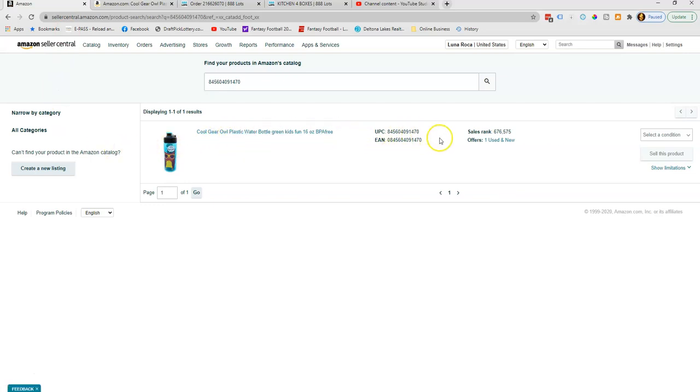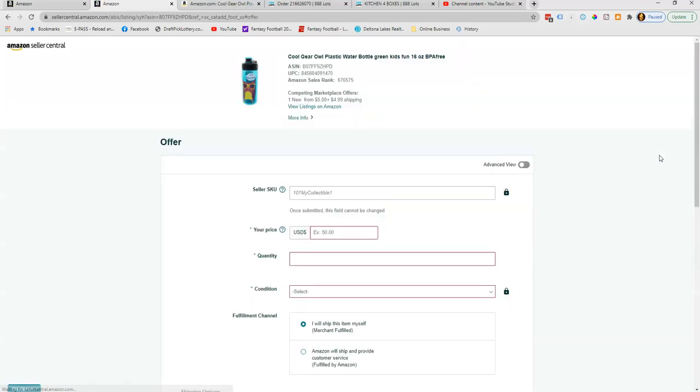So we're going to go with the cool water bottle here. I'm going to select a condition. It is new. I'm going to sell this product. And when I get to this point, that means I can sell it. I'm going to put in my SKU, which I made up. It was 727-A00235. These are my own SKUs that I make up.